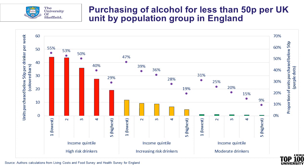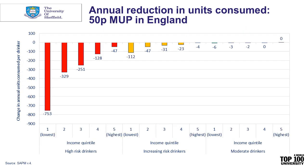So as a result, when we look at this slide of the estimated annual reductions in consumption across the different groups, we can see that it's, again, those groups that I've talked about who are particularly affected. But if we look at the moderate drinkers, irrespective of their income, their consumption is largely unaffected by the policy because they simply aren't buying the cheap alcohol that it targets. So even moderate drinkers on low incomes are only reducing their consumption by around 6 units per year. That's about 3 pints of beer.